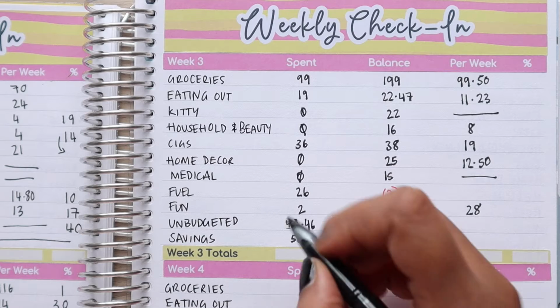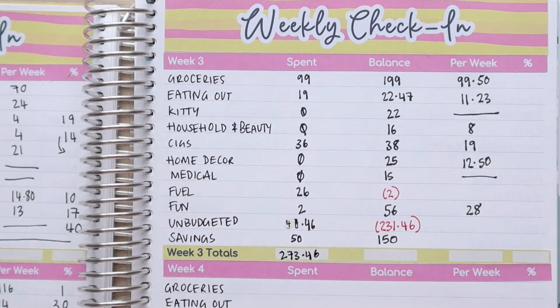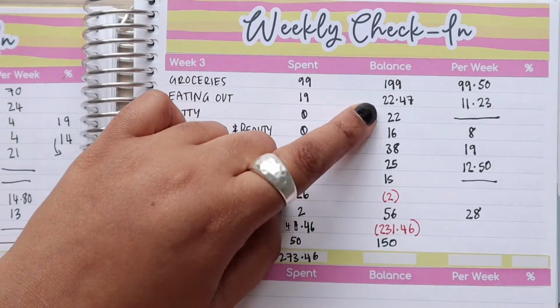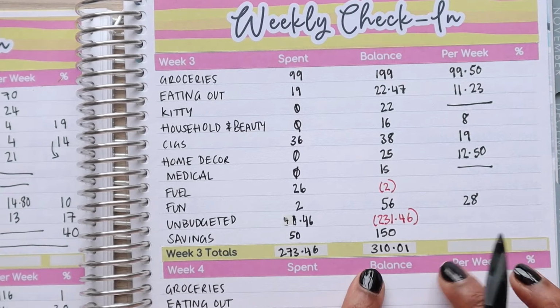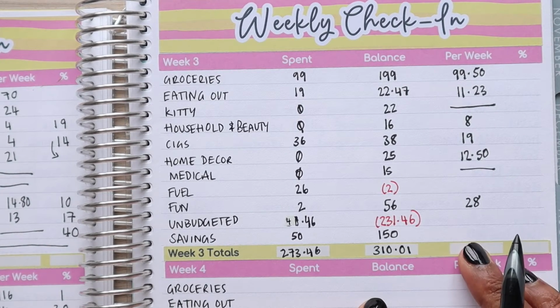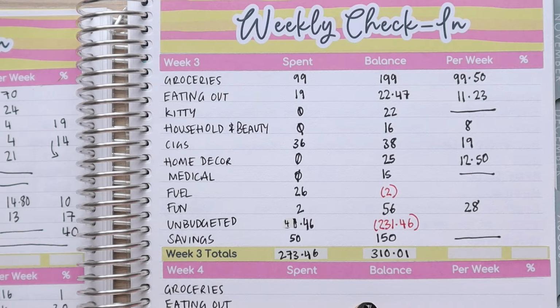Okay, so total for the week is 273.46, and then I'm just going to add up these balances. So we've got £310 left for the next 2 weeks, and that is quite tight. So hopefully we can stick to these numbers and definitely try and underspend where possible.